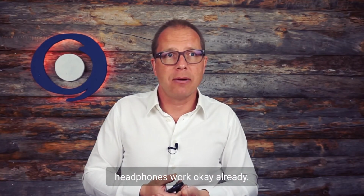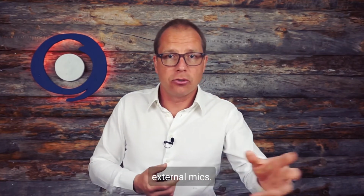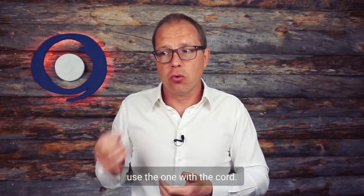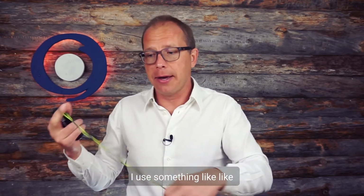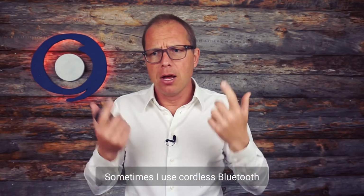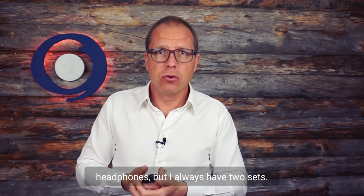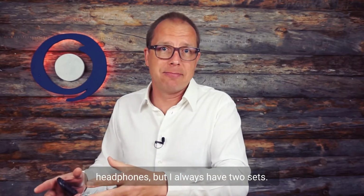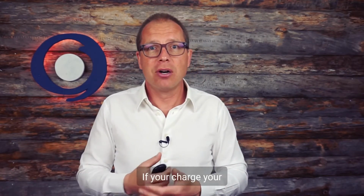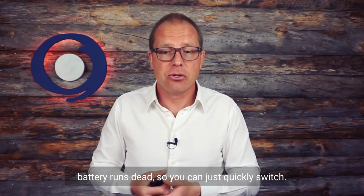Microphone, headphones work okay already. You don't need any external mics. Professional headphones, good quality, those are good. If you want to be extra safe, then use the one with the cord. I use something like this. Those are Bose. The color is probably not that great. Sometimes I use cordless Bluetooth headphones, but I always have two sets, always a backup, something with the cable if your battery runs dead, so you can just quickly switch.